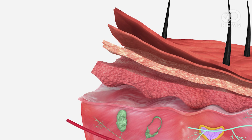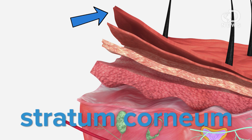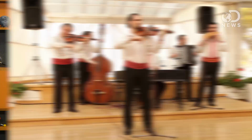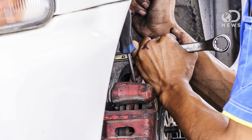The outermost layer of your skin, the stratum corneum, is a layer 25 cells thick of dead skin. It serves as a first barrier to UV light, infection, and friction. When a violinist plays a lot, or an auto worker finger tightens bumper bolts every day, the skin on their fingertips will respond by thickening the stratum corneum to over 100 cells.